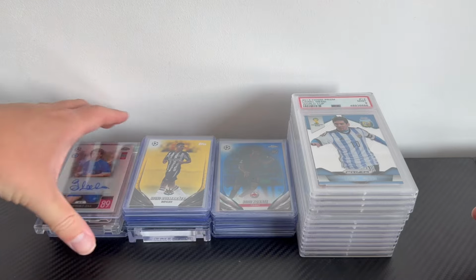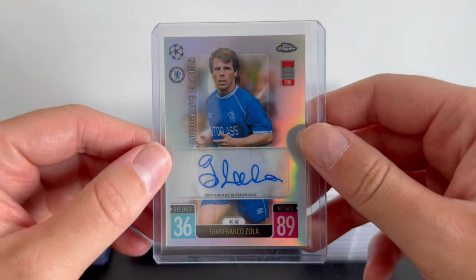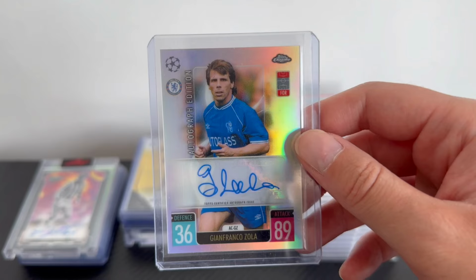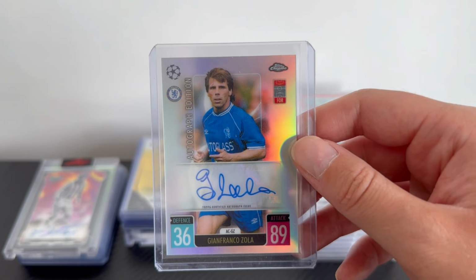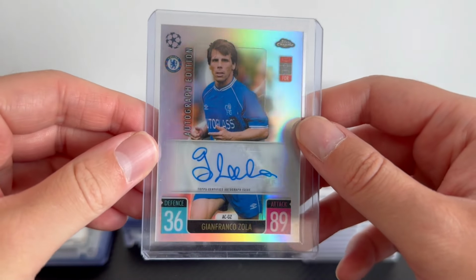So starting off with some of the cool stuff, we'll work on our cool pile first. Gianfranco Zola autograph, Topps Chrome Match Attacks 21-22. Why is this one of my favourite cards? Well, this was actually the first ever autograph I pulled, and it is my only Match Attacks autograph that I have in my collection. I bought 10 packs from Luke Solve, and within those 10 packs, I was lucky enough to find this autograph card.